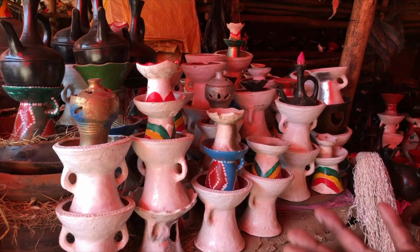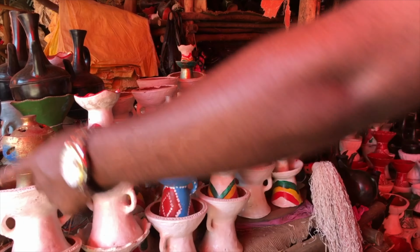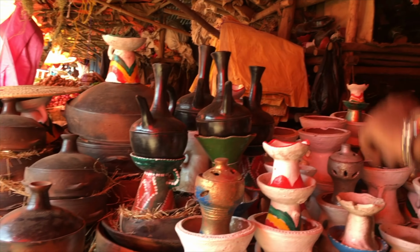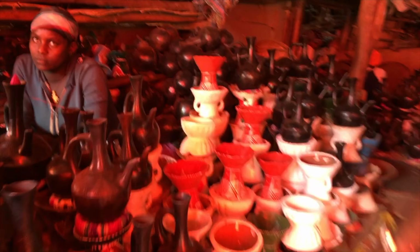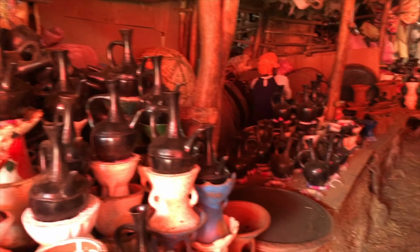It's made for household use, so people who like to buy can buy here. This is a dish we use for making sauce, and that's a coffee pot. We prepare coffee. This is what we use for burning incense, and we have a pan we use for making our pancake, injera. That's what we do.